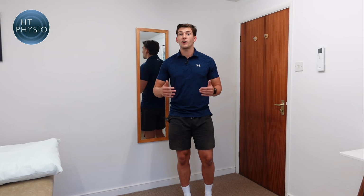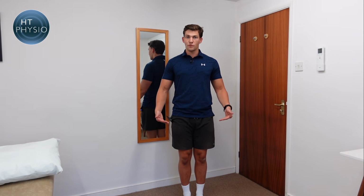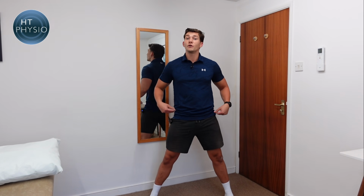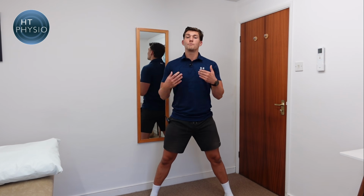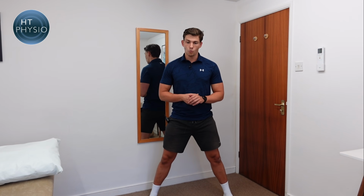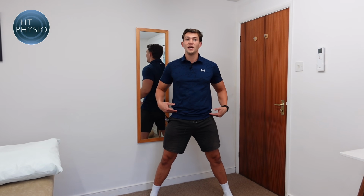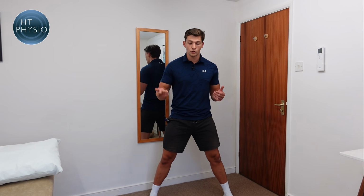Now we can take the pressure off the TFL immediately by taking our legs from here to here, which shortens that muscle and basically takes the entire stretch off the muscle straight away. So this is a great position for many people who have tightness here. It can feel instantly better on your back.